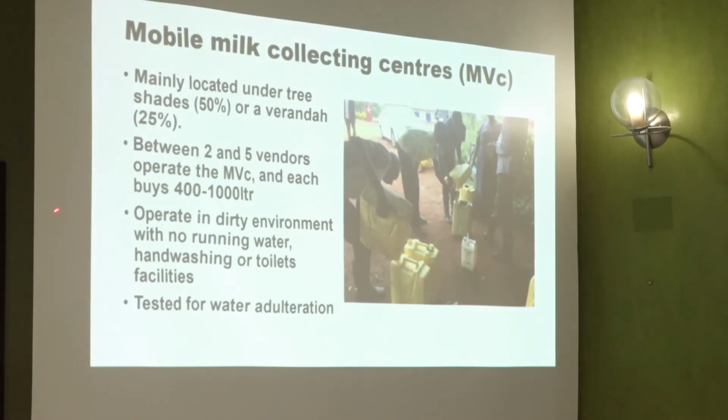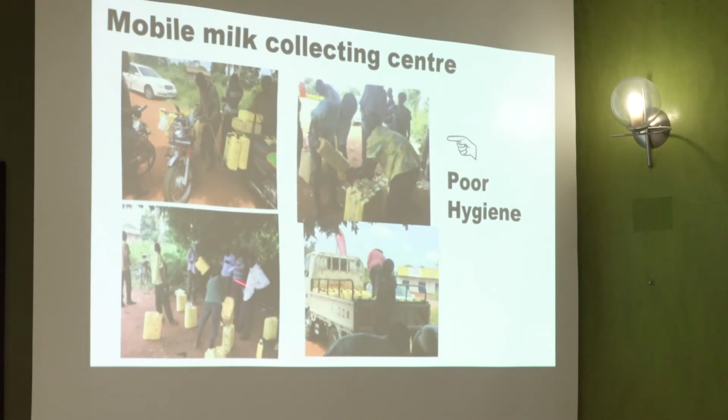Now, most of this milk is collected under mobile milk collecting centers. These are usually found under the veranda or under a tree. You find 2 to 5 vendors operating, each collecting more than 1,000 liters of milk. The environment is actually dirty, with no toilets and no running water. And this milk here is transported on pickups and trucks to the center. Structurally, there's poor hygiene.